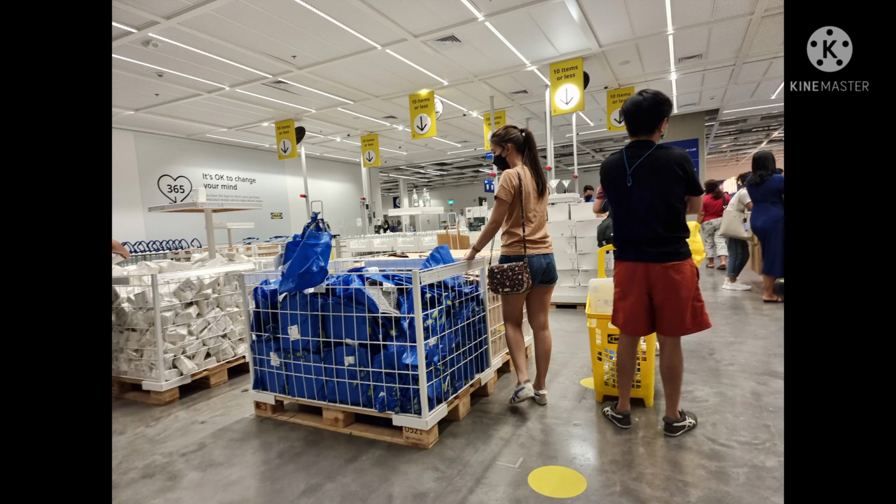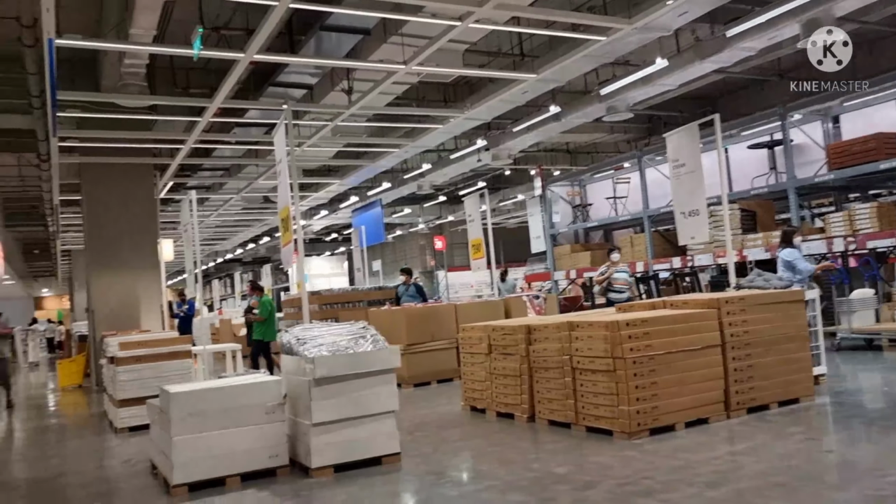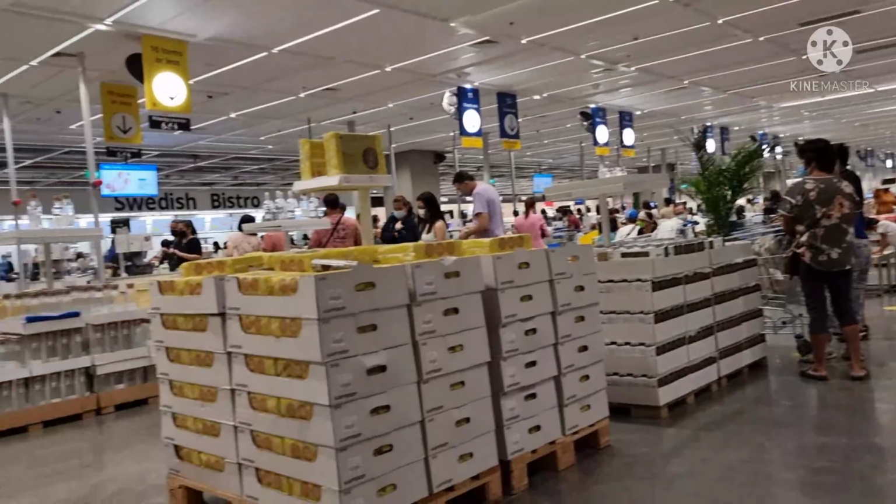So we're now at the checkout counter. So it's time to pay. And see more on Ikea Philippines. And I have a great day shopping here.